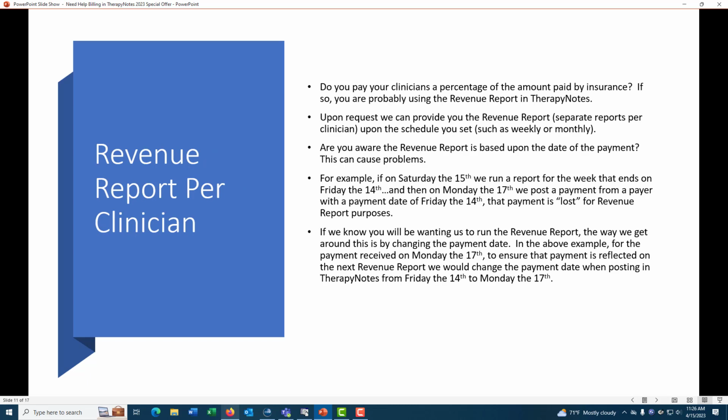Do you pay your clinicians a percentage of the amount paid by insurance? If so, you are probably using the revenue report in TherapyNotes. Upon request, we can provide you the revenue report, separate reports per clinician upon the schedule you set, such as weekly or monthly. But are you aware the revenue report is based upon the date of the payment? This can cause problems. For example, if on Saturday the 15th, we run a report for the week that ends on Friday the 14th, and then on Monday the 17th, we post a payment from a payer with a payment date of Friday the 14th, that payment is lost for revenue report purposes.